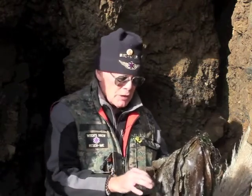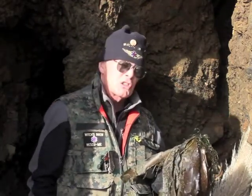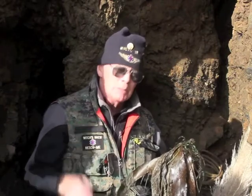The problem with this stuff right here is eating it like this, even rinsed off, it's got a high content of salt. You start eating a lot of salt, you're going to have to drink more fresh water, so it's just something to think about.